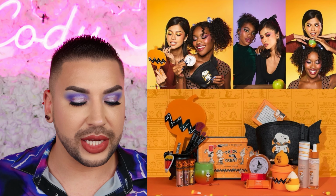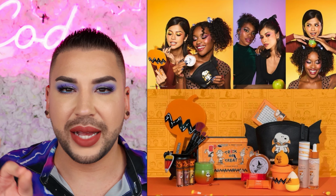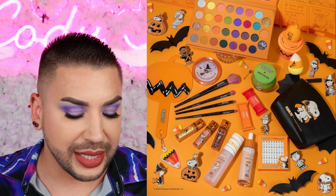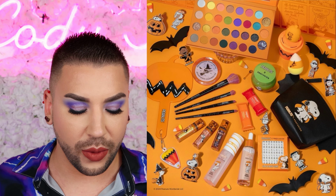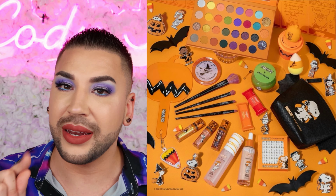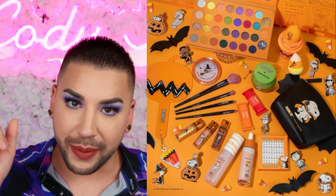This is also limited edition, and normally I don't like these types of themed collections for the most part because they're very gimmicky to me and I don't really like the cutesy vibes usually, but this is actually kind of cute. Would I buy this? No, but I think it's really, really cute nonetheless. It says, get ready to rock the spookiest night of the year with a touch of Peanuts magic. Each item in this collection includes a limited edition enamel pin, so if you're a collector, you'll probably like that.